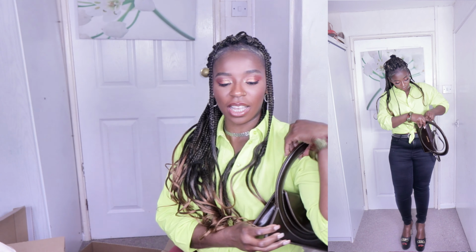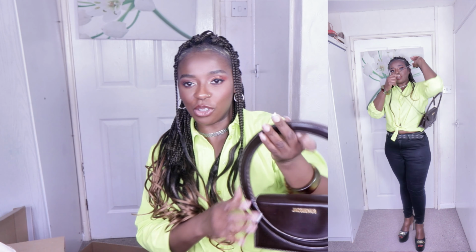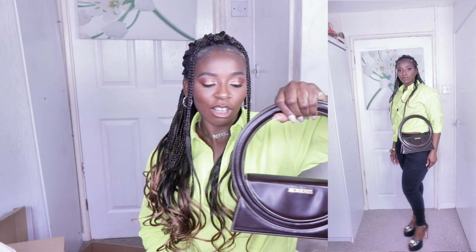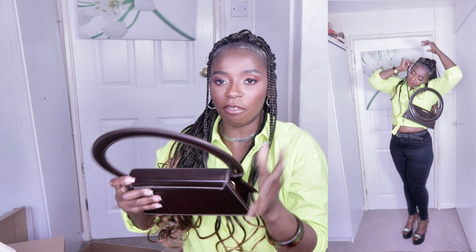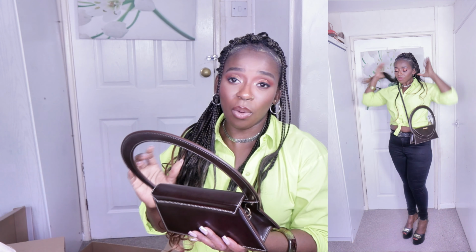They come with a strap, so if you don't want to have it with the strap, you can have it on your shoulder, and you can have it in the hand. They have another color which is black. I wish it had other colors. I could have picked it in another color, I just don't want black.